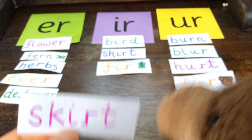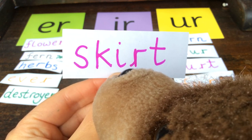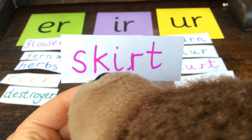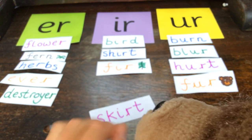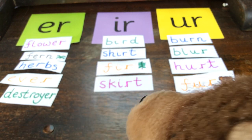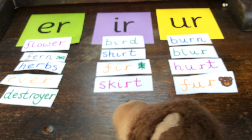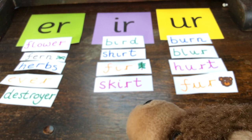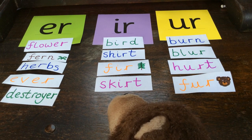Right, the next one. Oh, in fact, it's the last one. Skirt. Ah, yes. Sometimes I wear a skirt to school. Skirt. That is an IR sound, so it is going with the IR words.